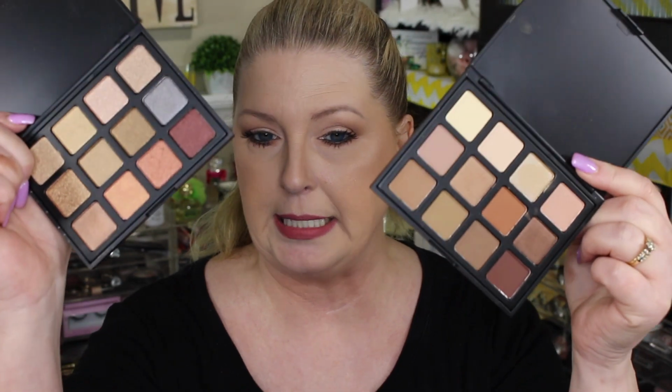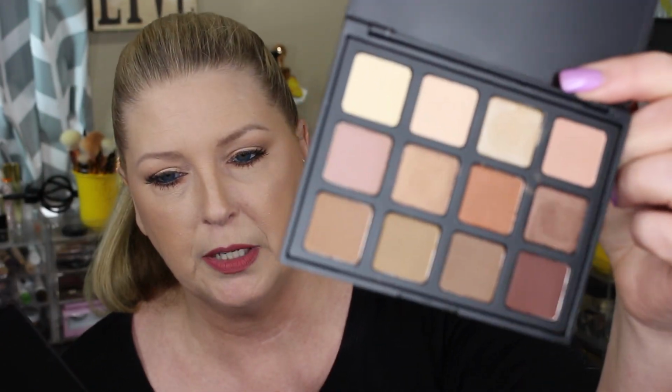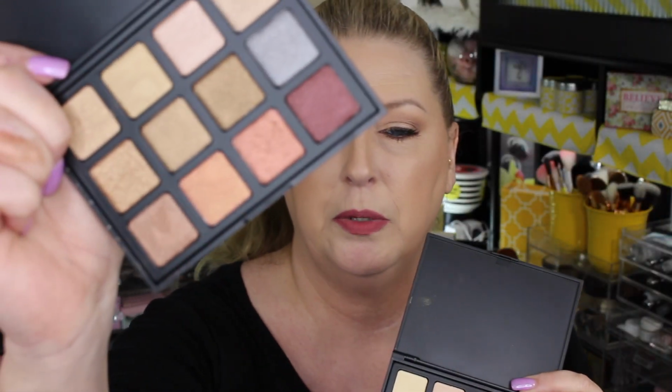Okay, the next two work hand in hand together. We have the 12NB and the 12S. So the NB is primarily all matte colors. There's some shimmer colors in there as well. And then the 12S is primarily, actually it is all shimmer colors in there. So let's start with the 12NB, and I'll swatch a few of these.